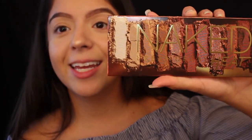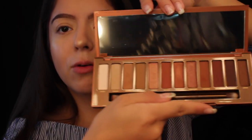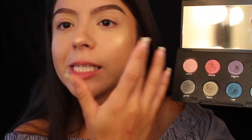Oh my gosh. A Naked Heat palette. So, pull it out. Upside down, girl. And again, I got this because of the oranges and the browns. These have more mattes than shimmers, so good deal. Urban Decay Moondust. If you want to intensify colors, it works out because you have the glitters.